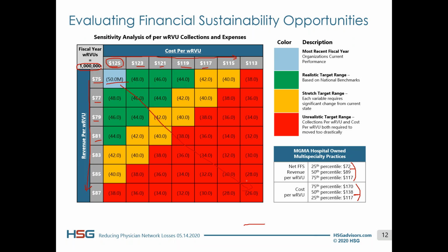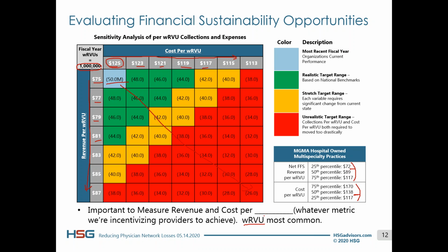But that becomes one of the challenges. So one, we need to understand what our revenue and cost per click is. And again, most networks use work RVU. Some organizations use encounter, some organizations use visit. But whatever measure of volume is most directly tied to what you're incentivizing providers through your compensation plan, that's how we need to be evaluating our subsidy and our ability to move our subsidy.